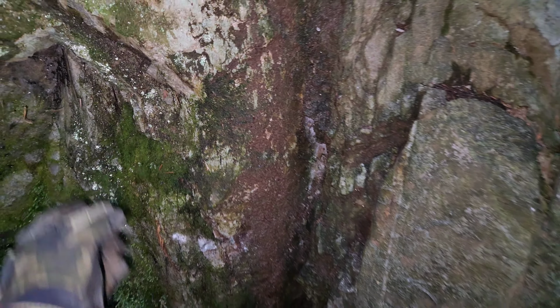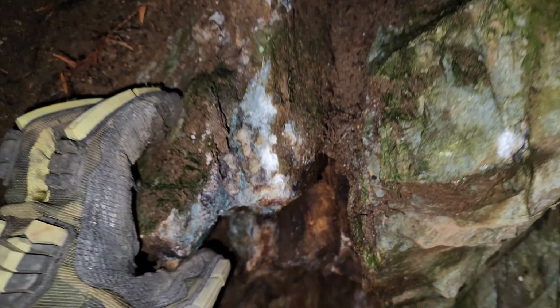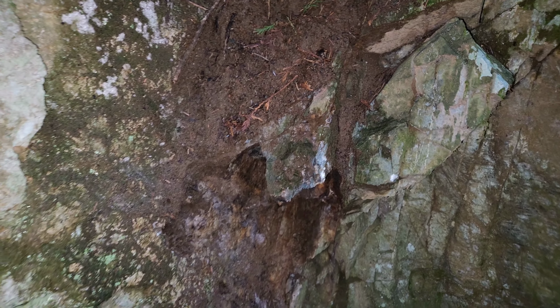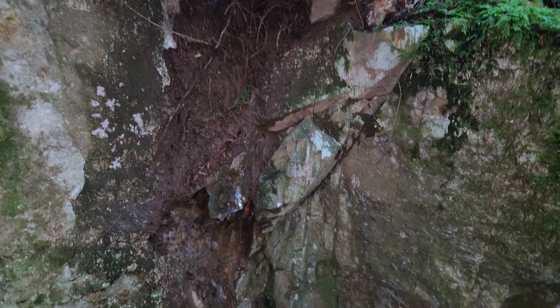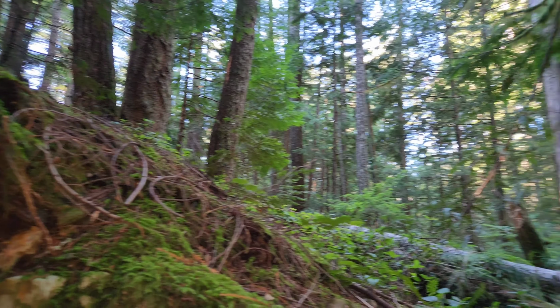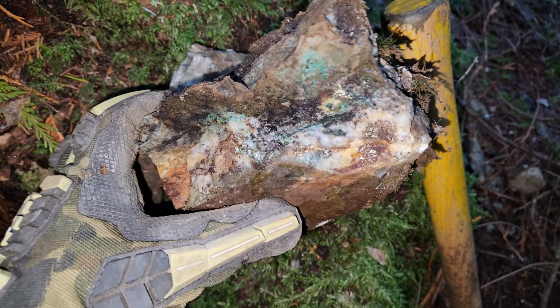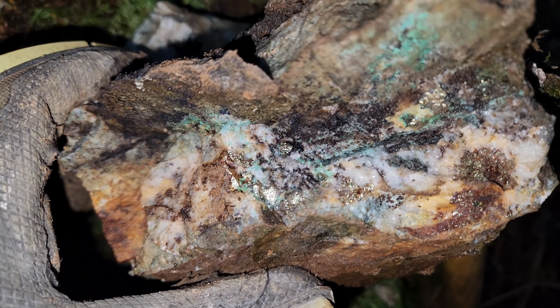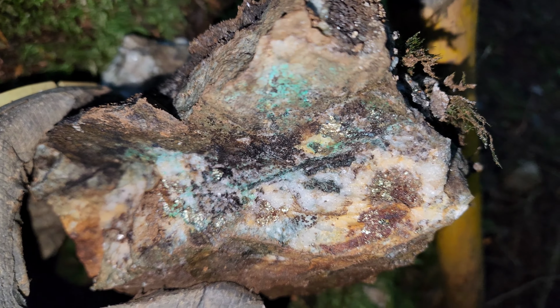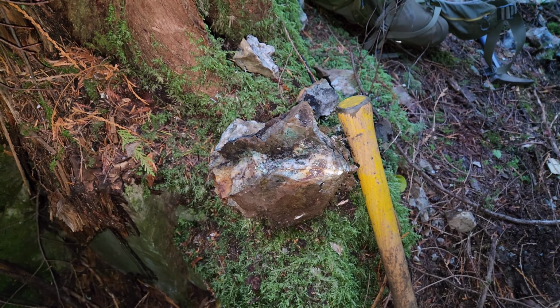Taking a sample off here, taking a sample from here, taking a sample from here, you can see the malachite staining in there. So we're going to get a sample from here, a sample from in there, before we go down to the adit. Just broke another chunk out here. You can see the chalcopyrite in there. Think we got enough for our sample here.